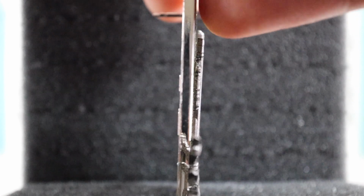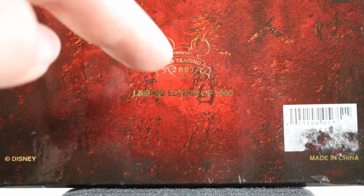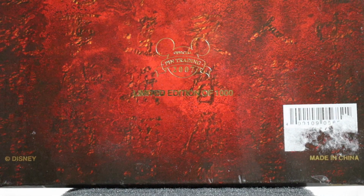And then also I wanted to show you guys that this is a pin-on-pin element. So you have the front of the pin right here that's attached to this back piece. So it's like 2 pins right there. And a quick look at the back of the box. It says Official Pin Trading 2007 and Limited Edition of 1000.